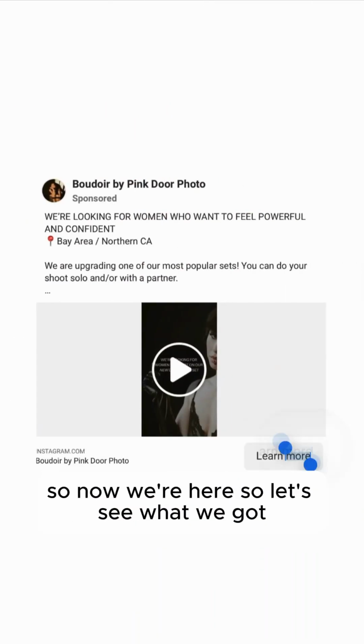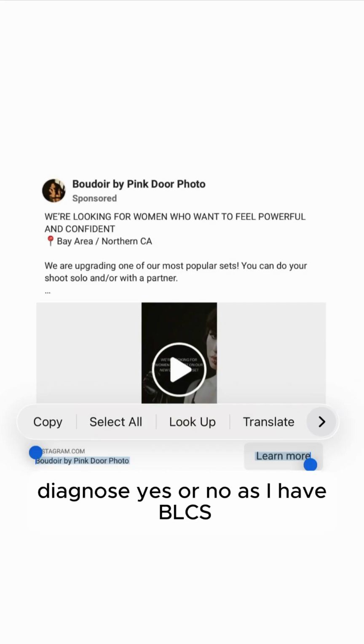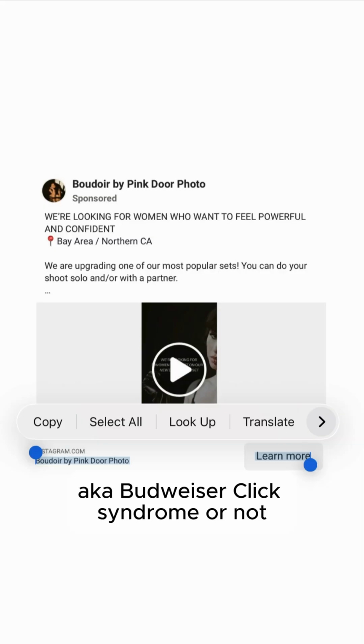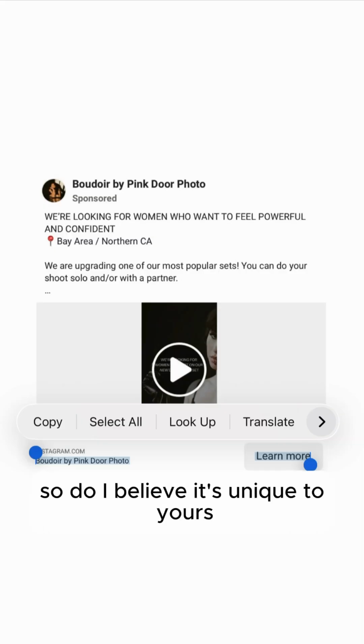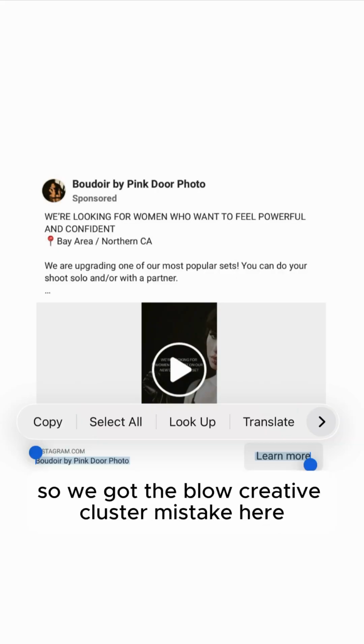So now we're here. So let's see what we got. We're going to look for, diagnose, yes or no, does it have BLCS, aka Boudoir low click syndrome, or not? So do I believe its unique CTR is under 6% or not? Under 6%, yes or no? So we got the below creative cluster mistake here.